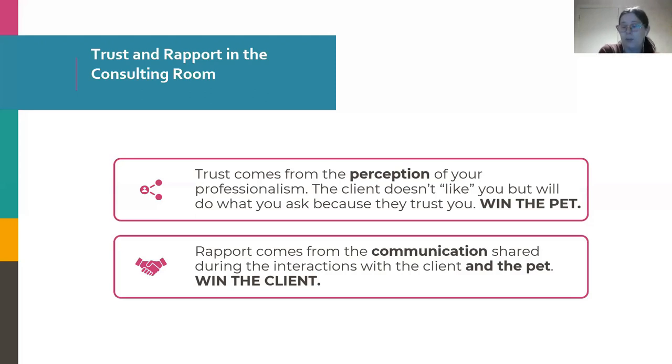The way to improve this is by winning the pet over. A lot of times, when we're talking about the UK in particular, or any country or culture where the pet has the position of being a member of the family, when we do a good job with the pet and the pet likes us, the clients quite often assume that we are good vets because the pet likes us.